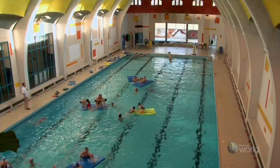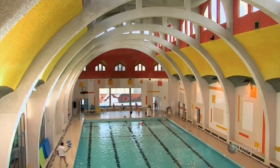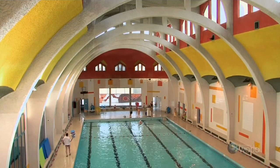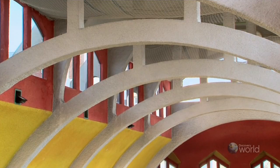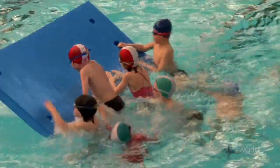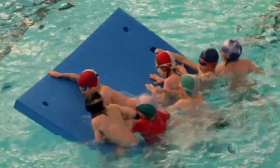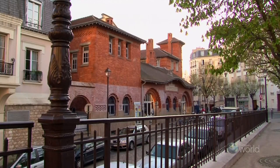The indoor pool features architecture unique for Paris, with a vaulted ceiling supported by 7 concrete arches, which rises to nearly 17 meters high. The waters of La Butte aux Cailles are the pride of the neighborhood. Each year, many tourists visit here to swim in the pool, which is listed as a historical monument.